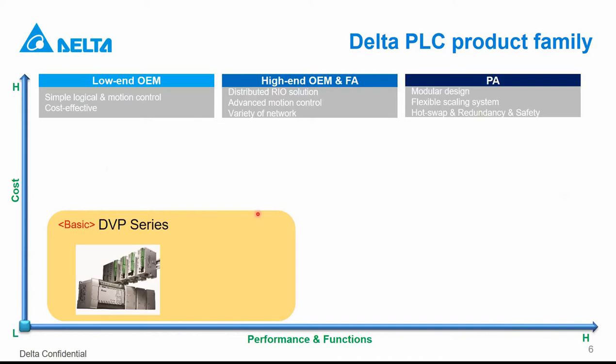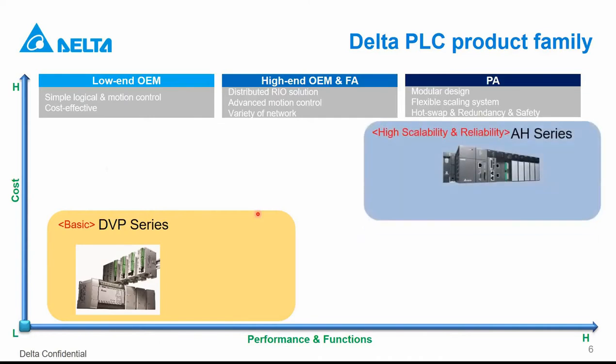machine or OEM request. And then we released AH series, which is mainly focused on process automation, and it is modular design and hot swap redundancy safety functionalities there are. And here you can see that at the back there is a back plane. So it is modular, but with a back plane.